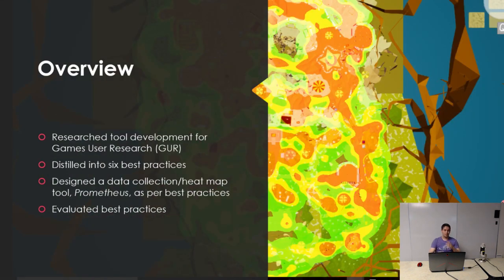So my process looked like researching games user research tool development and reading a bunch of papers about tool development. And I distilled all that research down into 6 best practices. And once I had those 6 best practices, I designed a data collection and heat map tool called Prometheus using the best practices. And then at the end, after I went through this process, I evaluated the best practices that I had identified, and I wrote a paper about it.